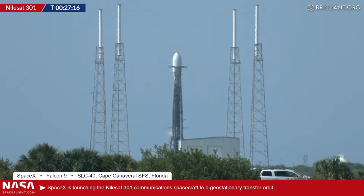But right now, we're about 27 minutes into flight. Falcon 9 has entered propellant loading, which is a major step in the countdown. Right now, it is being loaded with RP1, which is a refined form of kerosene, in both the first and second stages, as well as liquid oxygen in the first stage. So very cool there.